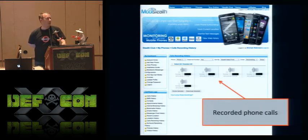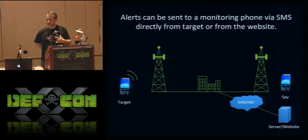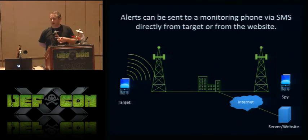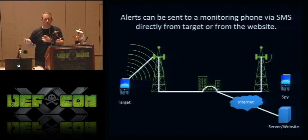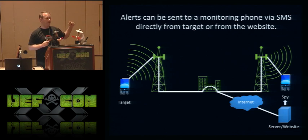You also get recorded phone calls that you can download and play at your convenience, which is kind of nice. It'll automatically record the call and then send it up, which I thought was a nifty feature, and it worked fairly well. And a lot of times, in addition to sending all of this data directly up to a website, it will also capture the information and send an alert to the spy, the guy who's watching me.